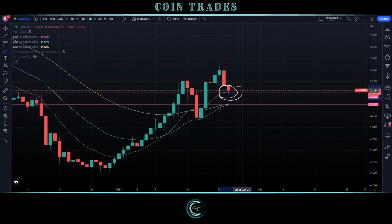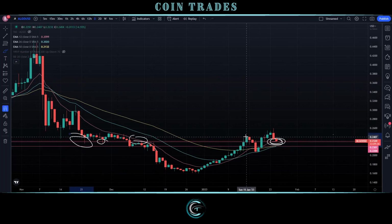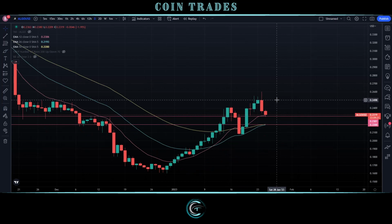Not only does that intersect with this 12-period EMA, zooming back out again, big point of resistance prior to the close, and then also support and then support again. So we know that this is also a relevant price level to be looking out for. Resistance right now coming in overhead right at the 25-cent mark. So that is what we're looking at for the daily close.